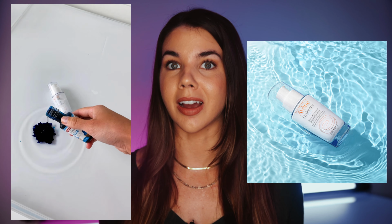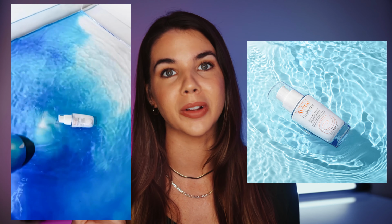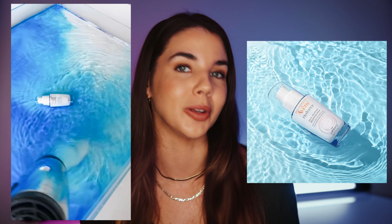Now to make this your own, you could add a colored vinyl backdrop below the acrylic tray that matches the brand. You could use food coloring like I did in this photo here. This is actually one of my favorite photos. I love the lighting. I love the beautiful blue color.